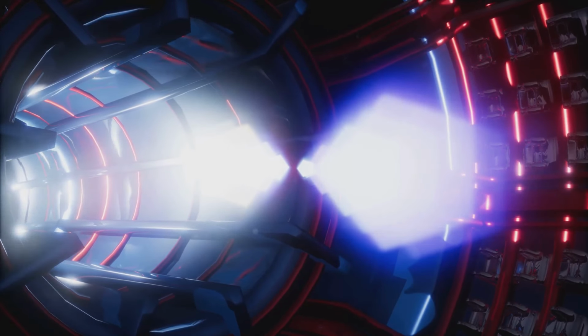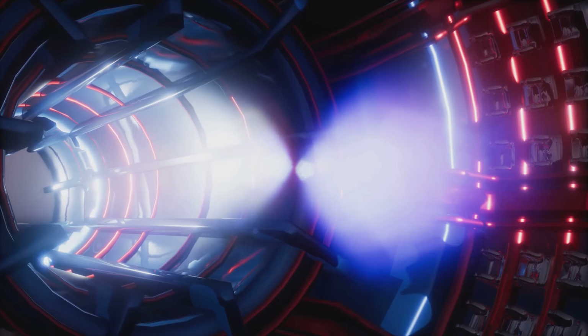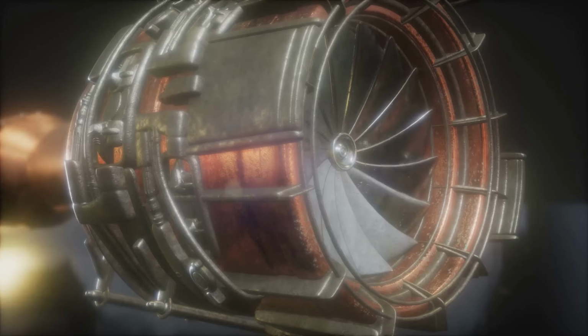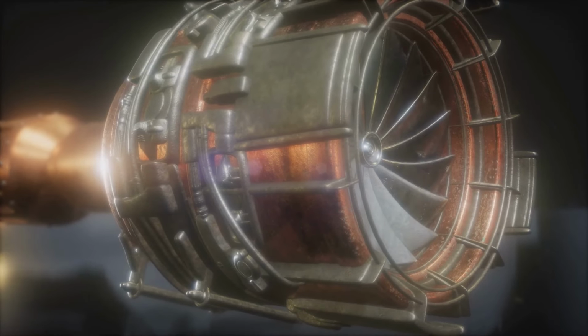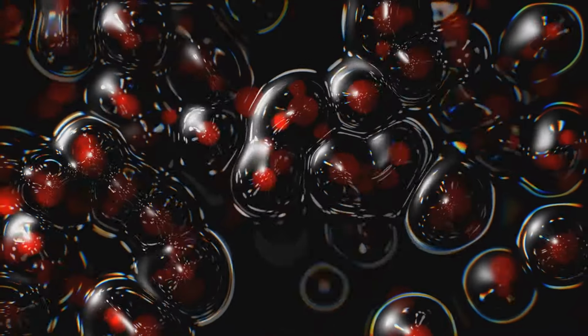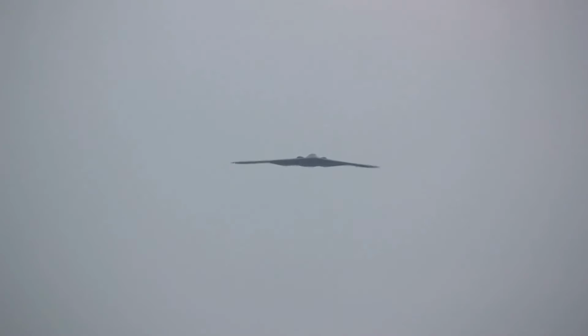The SR-71's ability to fly at hypersonic speeds was made possible by innovative design and advanced materials. The airframe was constructed primarily of titanium to withstand extreme temperatures. The black paint scheme, infused with iron ferrite spheres, reduced the radar cross-section. This early form of stealth technology made the Blackbird an elusive target.